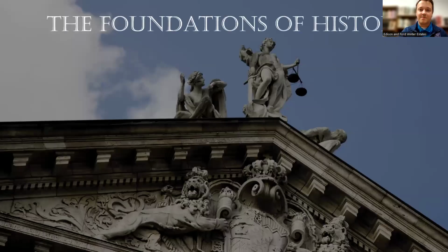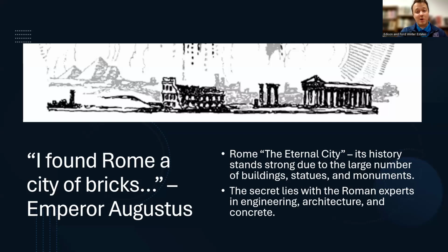All right. The foundations of history. So we're starting way back in ancient Rome. Emperor Augustus here: I found Rome a city of bricks, which means it was already built. Rome, the eternal city, as it's called, its history still stands strong due to a large number of buildings, statues, and monuments that still exist today. And the secret lies with Roman experts in engineering, architecture, and concrete.